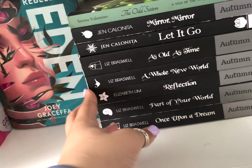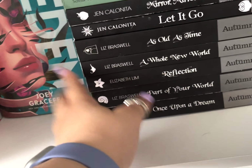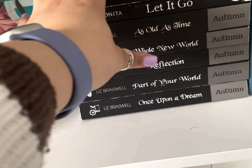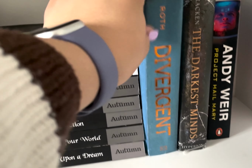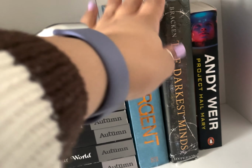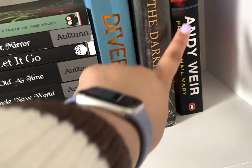Then we've got this series, which is Twisted Tales. Basically, this is technically children's books, I guess, but I don't know if it's children's books, but I put it here. It's not sci-fi, but I just didn't have anywhere else to put it, so I just put it here. Then I've got Divergent, which I classify as sci-fi. Darkest Minds, which I could have either put on fantasy or sci-fi, but I feel like it's more of a sci-fi book. Then we've got Project Hail Mary by Andy Weir.